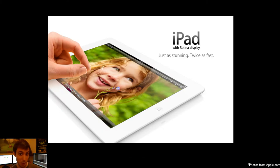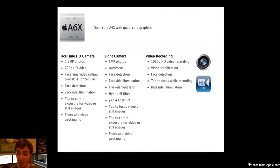Next was something that nobody really expected. It was the new next generation iPad, and now this is exactly the same size and look as the third generation iPad, but it'll be faster. It'll be twice as fast. It'll have the A6X processor. It'll have double the performance, like I just said.